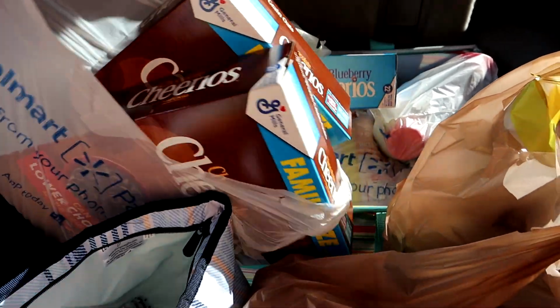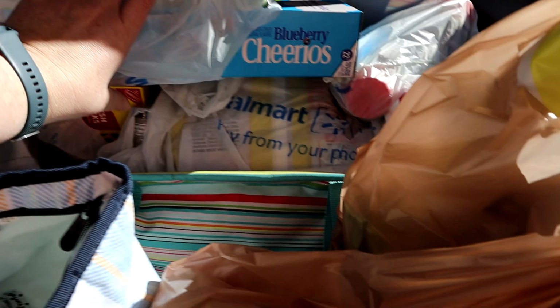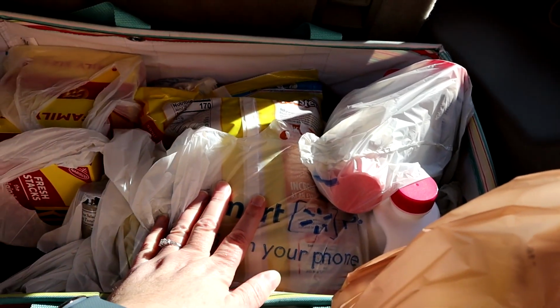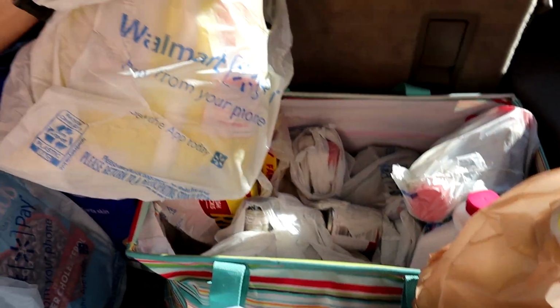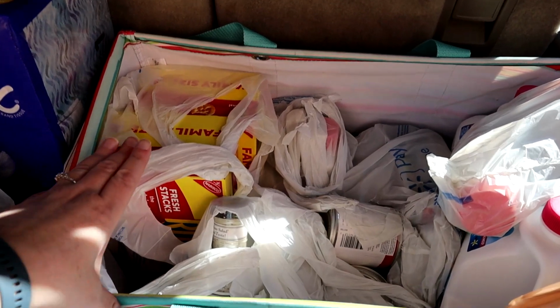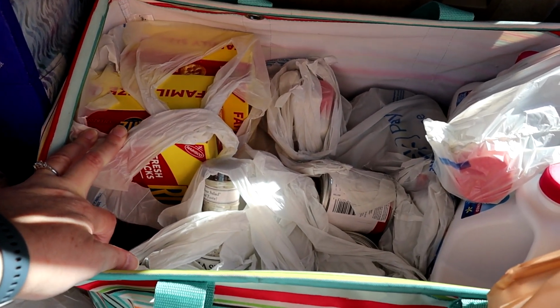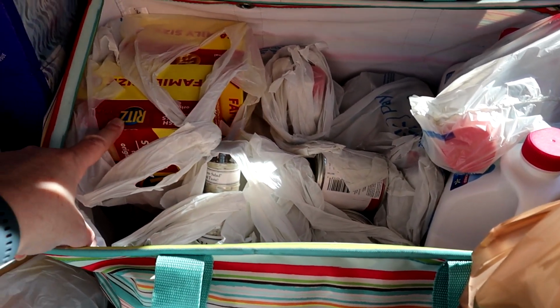We have got cereal. We are finally low on cereal again. We've got 2 boxes of chocolate Cheerios, a box of blueberry Cheerios. There is some of the honey graham toasters right in that bag. These 2 boxes of Ritz crackers because Sam's Club has actually been out the last couple weeks of their big box of Ritz crackers. So I've got 2 of that size from Walmart.